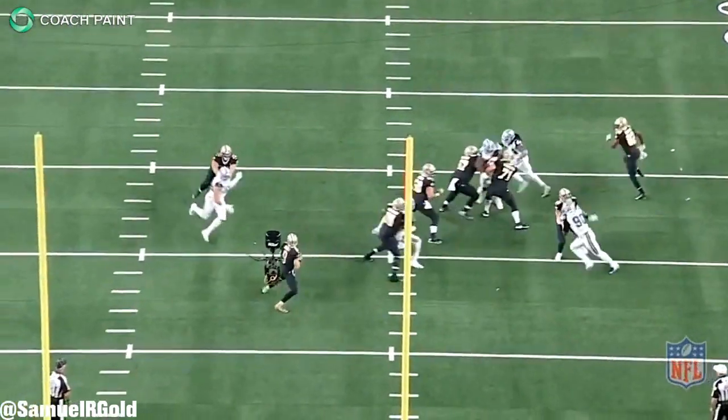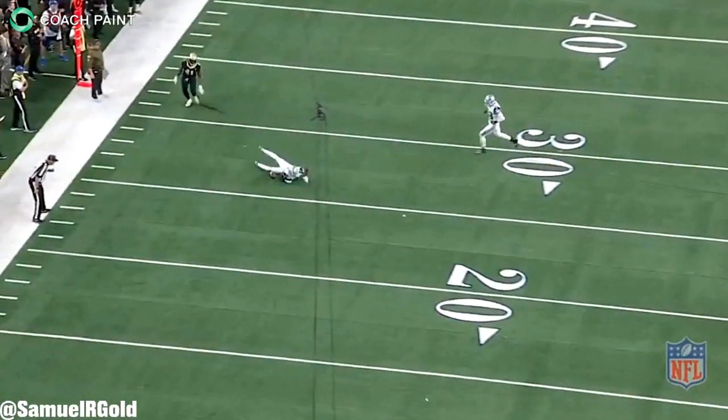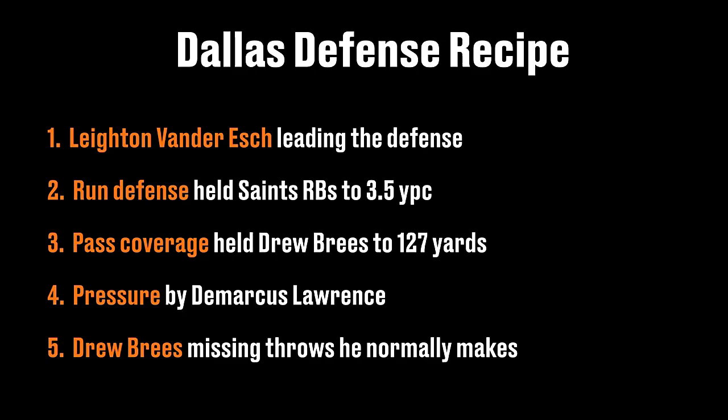To wrap up this video, I have it down to these 5 takeaways. I saw Leighton Vander Esch killing it as a rookie. I saw a great run-stopping unit that is one of the best in the league. I saw a secondary that excelled at route recognition due to their preparation. And finally, I saw how pressure by guys like DeMarcus Lawrence and Malik Collins affected a guy like Drew Brees' performance.